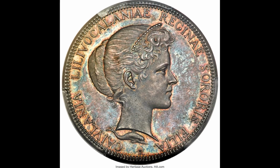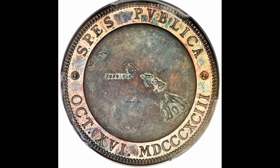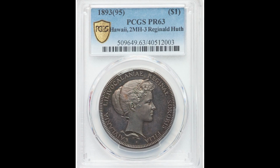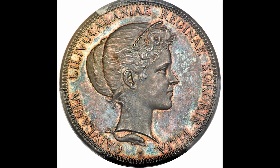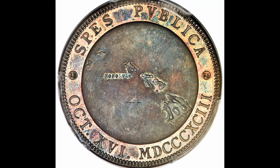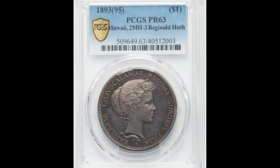Beautiful toning on this coin that sold for $38,400. Now, what do I mean by toning exactly? Well, sometimes the air will oxidize with specific metal components in a coin and cause this color to happen on a coin sometimes. Now, the eye appeal of the toning will dictate how much money it can be worth. There are times where toning can decrease the value of a coin. In this example, you can see a fiery red and orange as well as the blue and purples going on there. Just a beautiful coin in general.